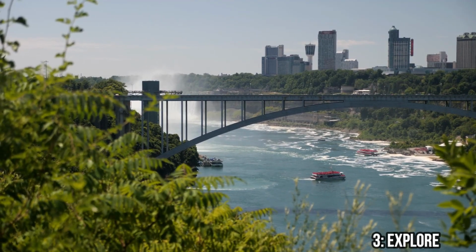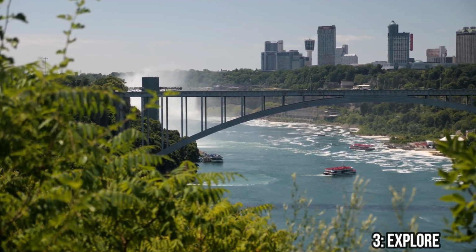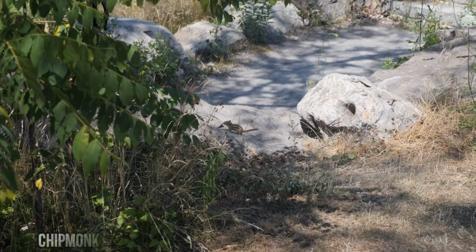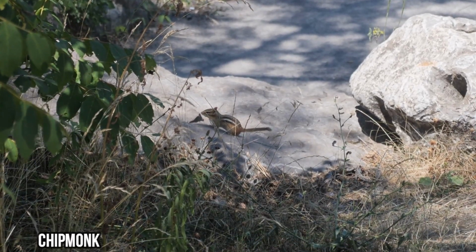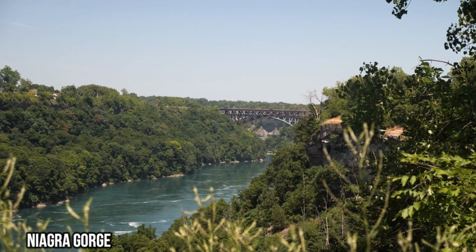The falls are extremely impressive, and that's what brings everybody there, but the entire Niagara Gorge is a great area to see. You have chipmunks. You have great walking paths. We'll take a look at some power plant ruins here in a minute down Niagara Gorge. Somewhere down there is where Lois Lane jumped into the river and Clark saved her.